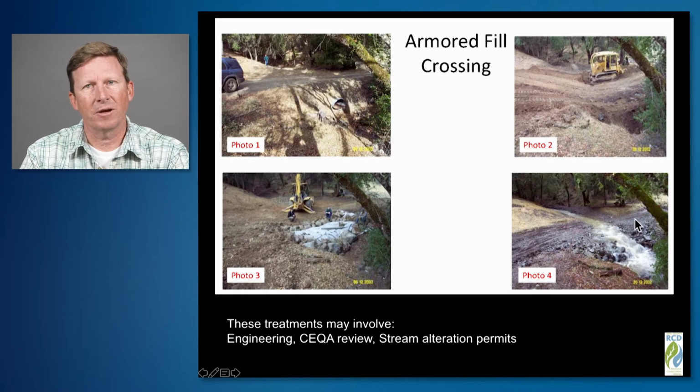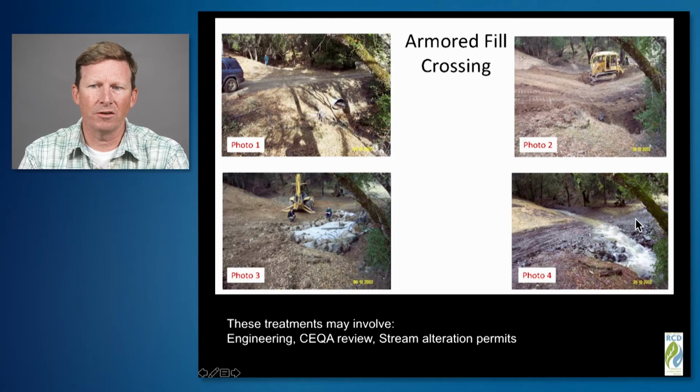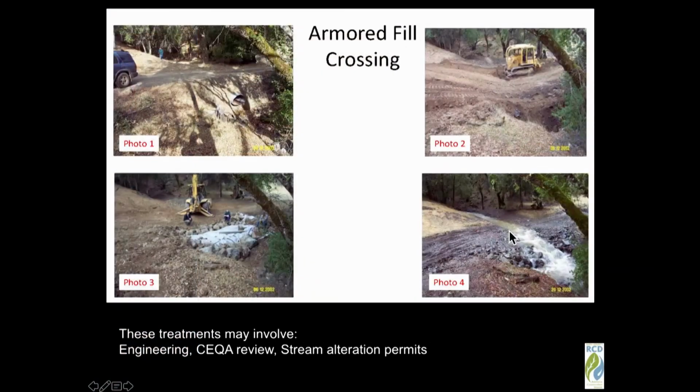And the other nice aspect about these armored fill crossings is that everything is visible to the user. As you drive by here, you can see all the elements of the armored fill crossing, and you can notice if there's maintenance that needs to be done. When you put things into a culvert, you don't know how that culvert's functioning, how much rust it's experiencing, or if it's separating until it fails on you, and then you have an emergency situation in which you need to come up with a fix.